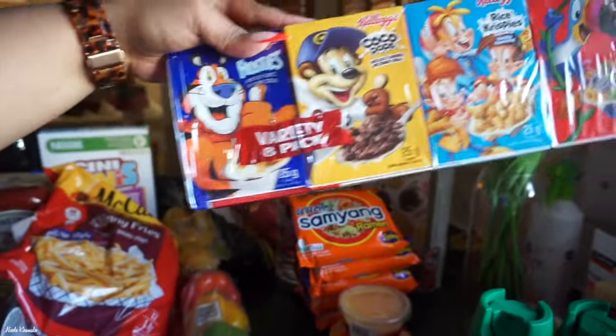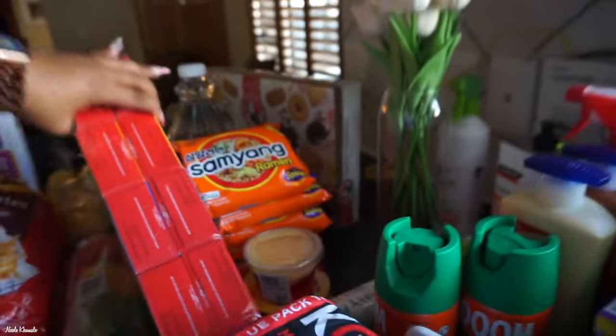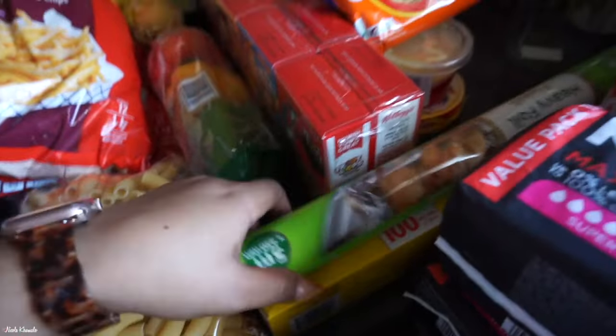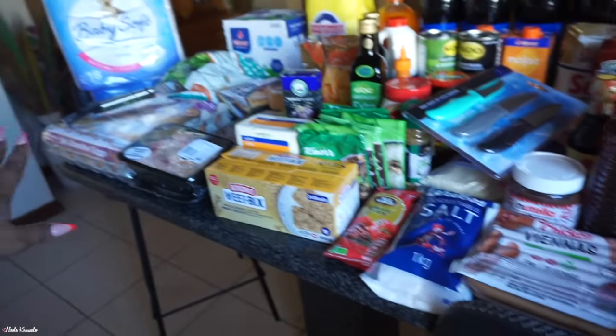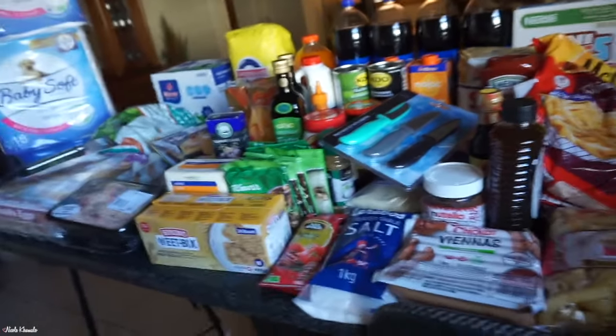And there's Frosties, there's chocolate cocoa pops, there's Rice Krispies, and there's Fruit Loops. So that's a really nice little treat. And then heavy foil and cling wrap. And that's everything for the food section. Food and a couple of miscellaneous in there, but that's everything food related.